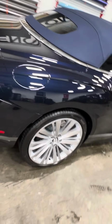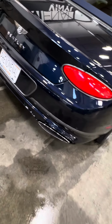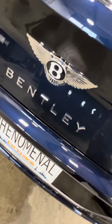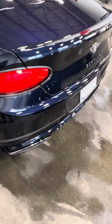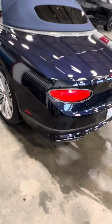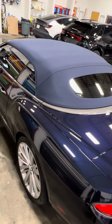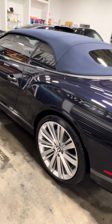When we installed the paint protection film, we actually removed all the emblems and then reinstalled them with OEM style adhesive templates, giving it that factory look. And we did an XPEL Fusion Upholstery ceramic coating on the canvas roof of the vehicle, which will give this vehicle extra protection from the elements that it'll be exposed to.